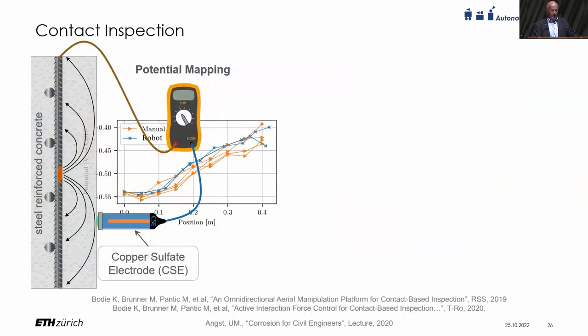So there is one collaboration we had recently with some people from a research group at ETH, civil engineers, where they have shown that by measuring this potential of electric field in concrete, you can actually get very good information about the steel and the potential corrosion of the reinforcement steel in the concrete bridge.